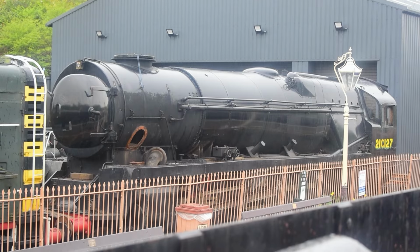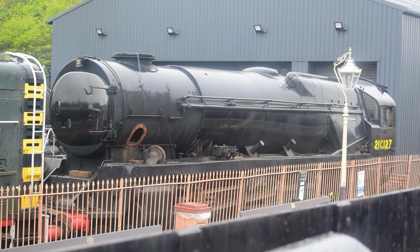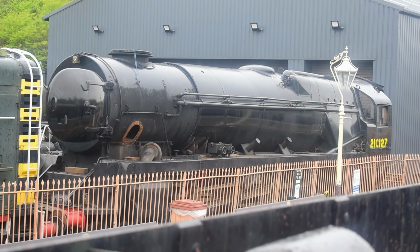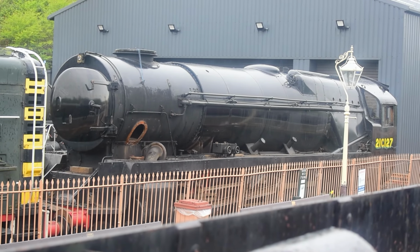One could also see at least 4 locomotives parked outside the workshop. This one is rebuilt Bullied Pacific number 34027 Tor Valley, and she was a regular performer on the SVR until March 2024, when she was withdrawn for overhaul.